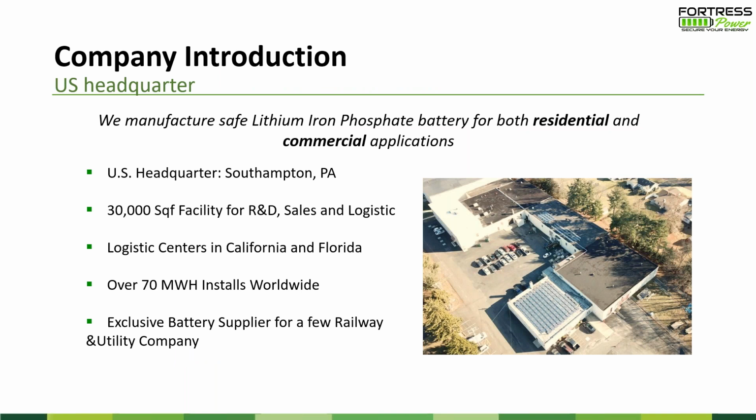We are a lithium battery provider based outside of Philadelphia, Pennsylvania in Southampton. It's about 25-30 minutes north of the city. We focus primarily on residential and commercial battery backup options. You can see here on the right, this is our facility. It's a 30,000 square foot facility where we do a lot of the R&D, sales, and logistics for our different customers. We also have logistics centers in California and Florida. We have over 70 megawatt hours of battery installations worldwide, ranging from Latin America, Canada, the continental US, and even dabbling a little bit in Africa.